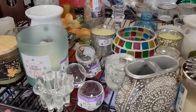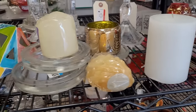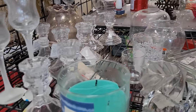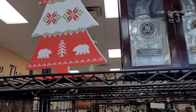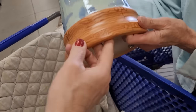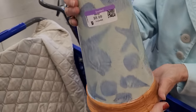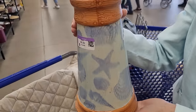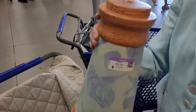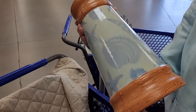Let's check the candle shelf for Glassy Baby. All sorts of candles and holders. And don't forget the top shelf. Mum and I were just trying to work out what this thing is. It's a project piece made by either Jim or Kim Pulse, 2022. We couldn't work out what it was, but I noticed this hole, and there's also a hole in the top, so we think it is a lamp, part of a lamp base, ready to be made into a whole lamp. It is $9, and honestly, I just don't have the time for another project, so we are going to leave it on the shelf in the lamp section for somebody else.